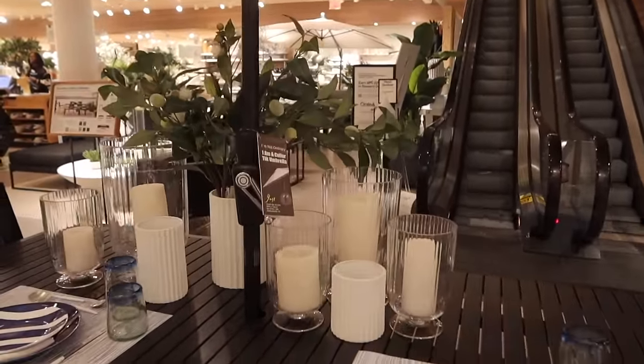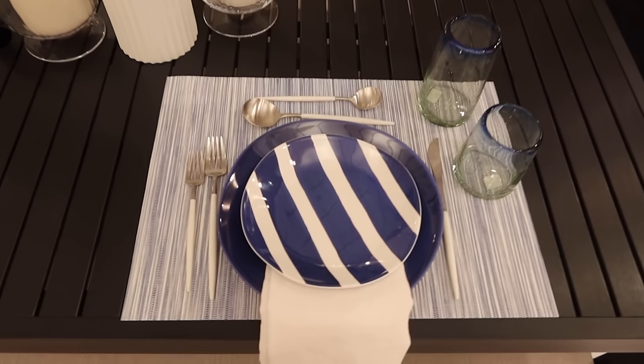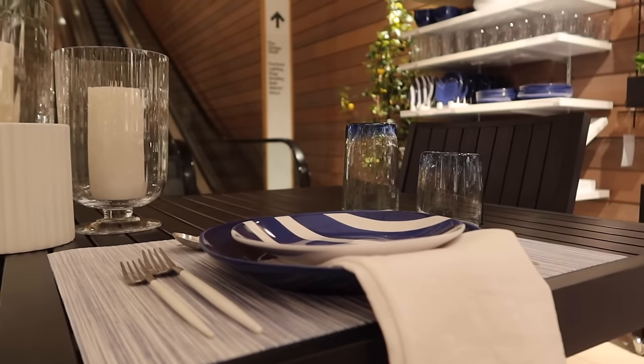So this Crate & Barrel is really cool. They have an upstairs and a downstairs, and I actually take you upstairs in a little bit. And they accent this with some really beautiful blue plates.